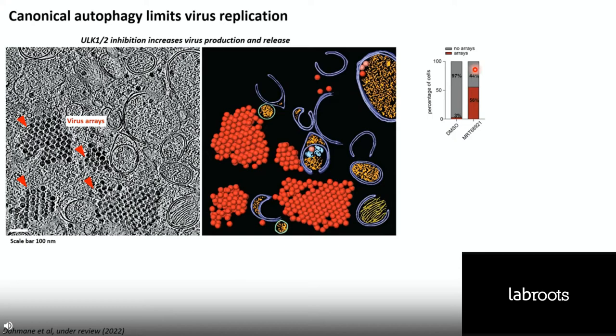Now, it correlated, interestingly, with an increase in the release of infectious particles from the cell, especially at this later time point, where you can see one order of magnitude of increase in particle release from the cells. And this shows that unlike VPS34, which has a proviral role in poliovirus infection, the ULK complex has an antiviral role and puts a brake on virus replication.